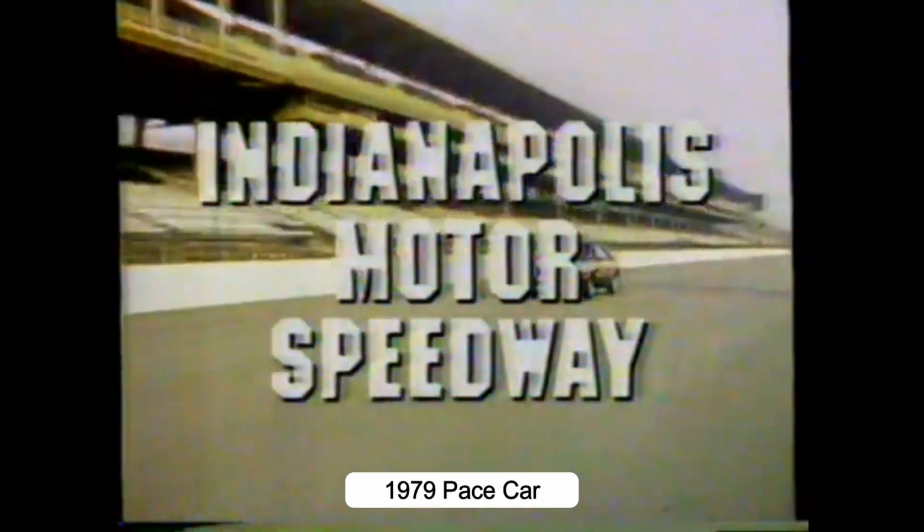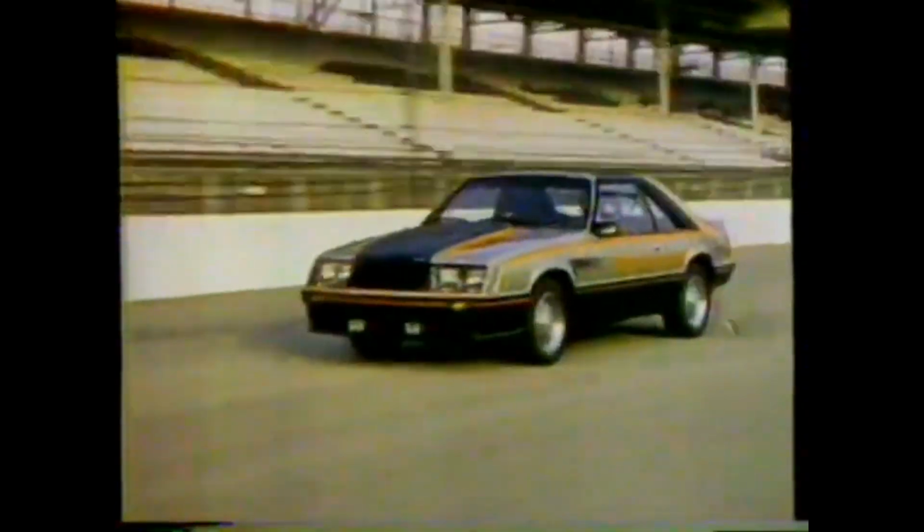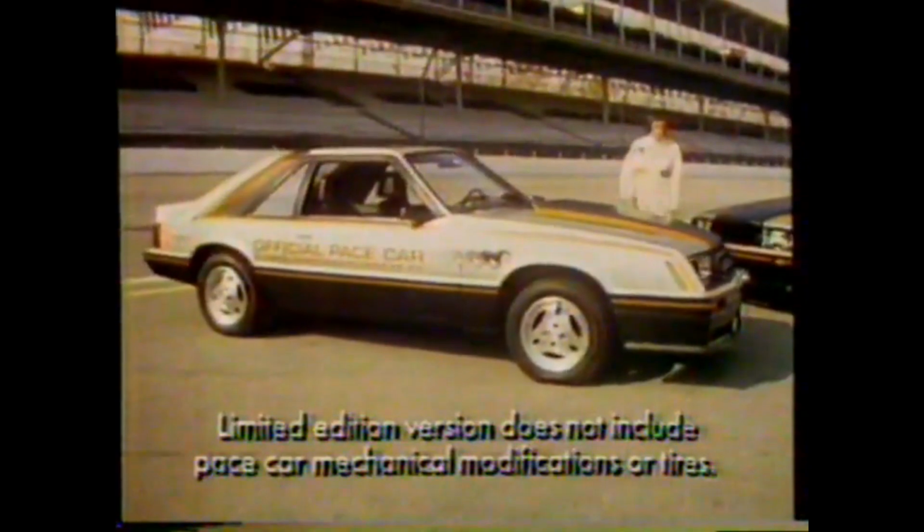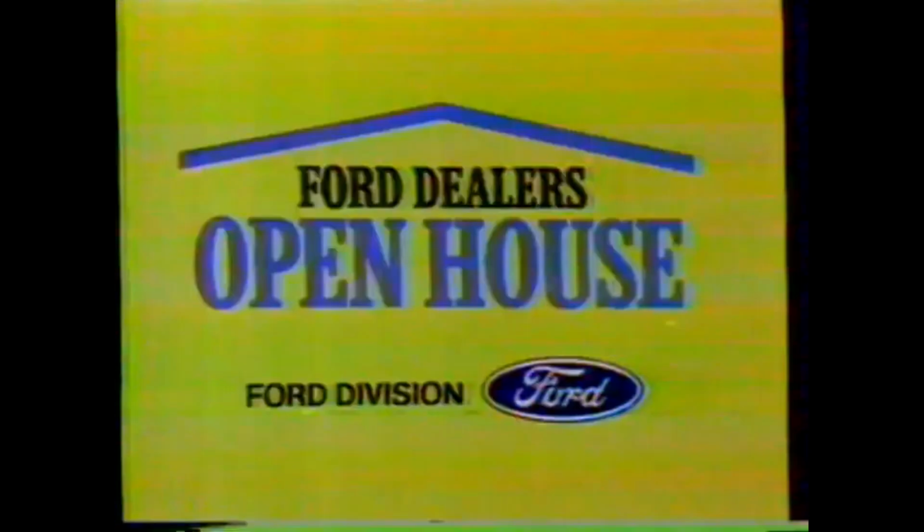There's going to be a new breed of Mustang to pace the Indy 500 this year. Hello, I'm Jackie Stewart, and this is the beautiful '79 Mustang from Ford. With its exciting aerodynamic styling and a wide choice of engines and personal options to satisfy just about every driver's needs. Precise handling, flat cornering, and an excellent driving position. I'll be driving this specially modified Mustang to pace the Indy 500, and you can buy this beautiful limited edition version of the Indy Mustang at your local Ford dealer.